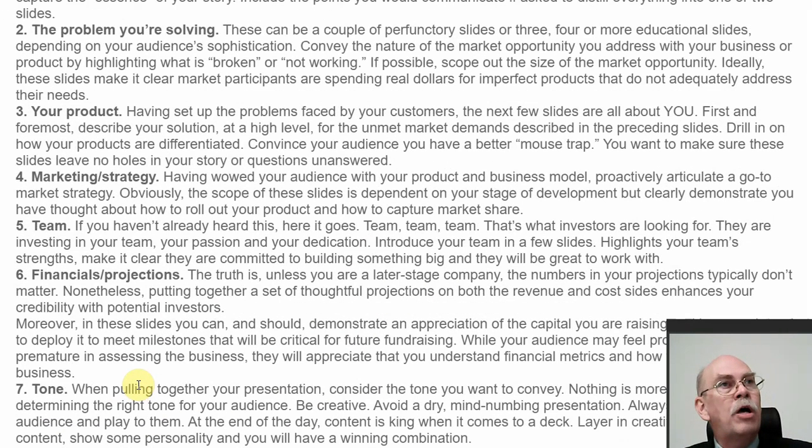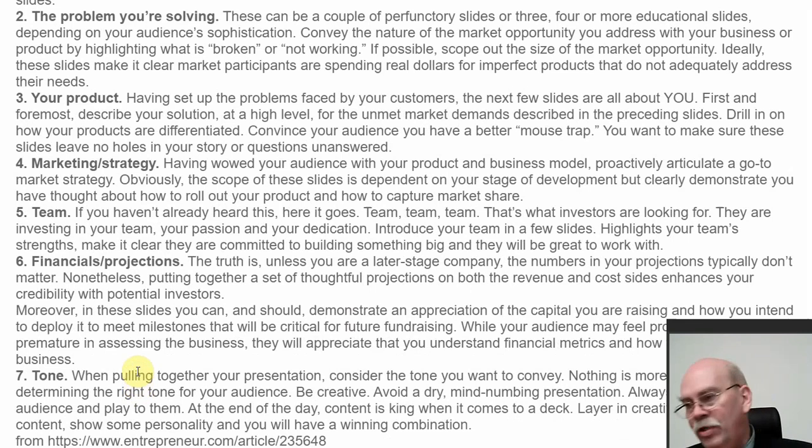You want to talk about your product. My voice is going. Now that you've explained the problem, you want to talk about your solution. Okay, now I'm not going to read all the words here. This is on the page. You can read it later. We're talking about your solution.